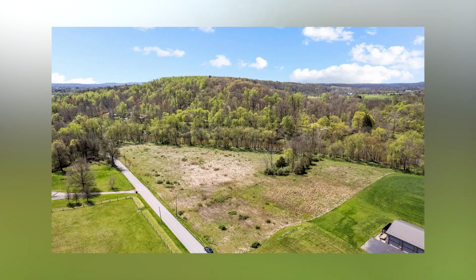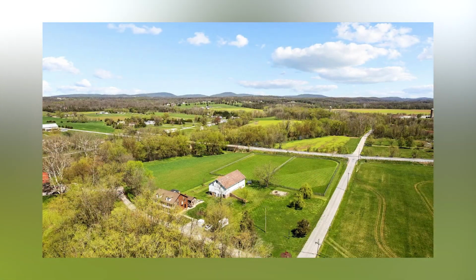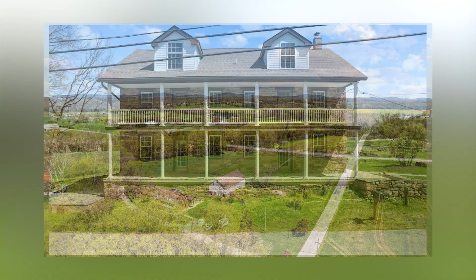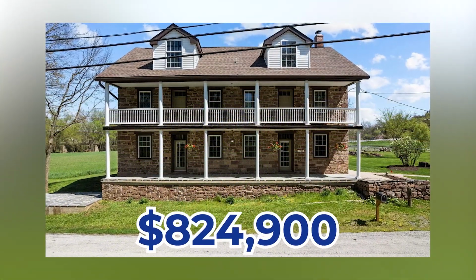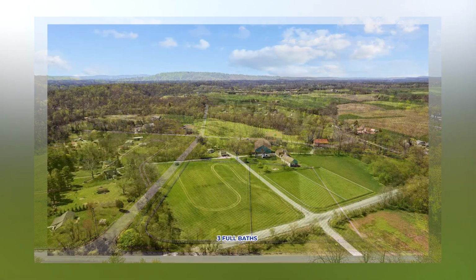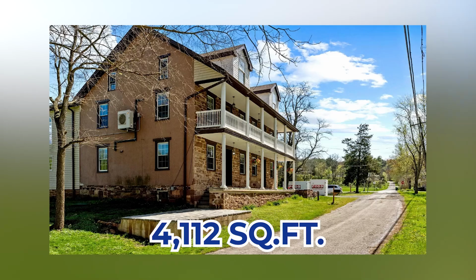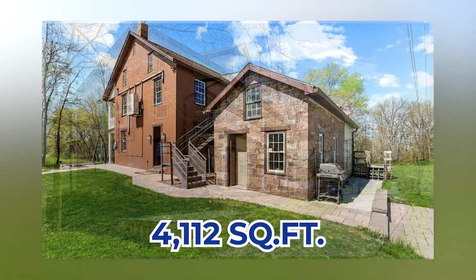There are horse farms and pastures and barns. So again, a very specialty property here, not for everybody, but truly one of a kind. It is listed at $824,900, just under $825,000, and that's for 4 bedrooms, 3 full baths, 2 half baths, and 4,112 is the square feet in this property.